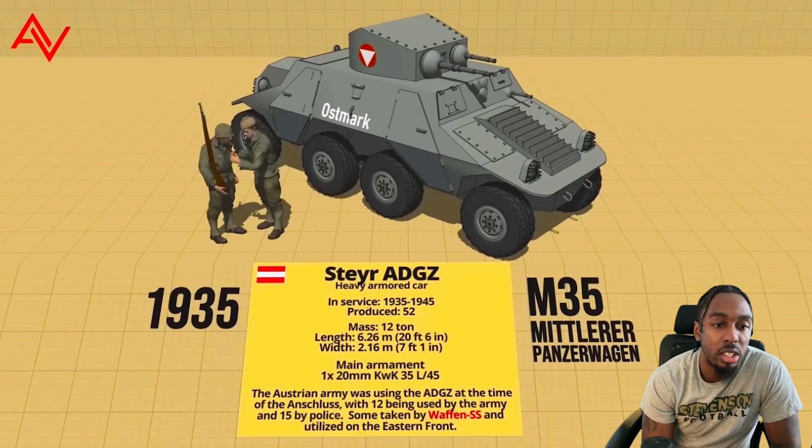Okay, so we got Russia or Soviet Union. Most produced Soviet pre-1941 armored car, the BA-10. I do remember seeing something like that. It's a very weird shape, but I guess it'll do. BA-10, 38 to 45. 3311 were built. BA-10 first saw action against the Japanese in Manchuria at the Battle of Khalkhin Gol in 1939. Some were captured and later used by the Manchukuo.